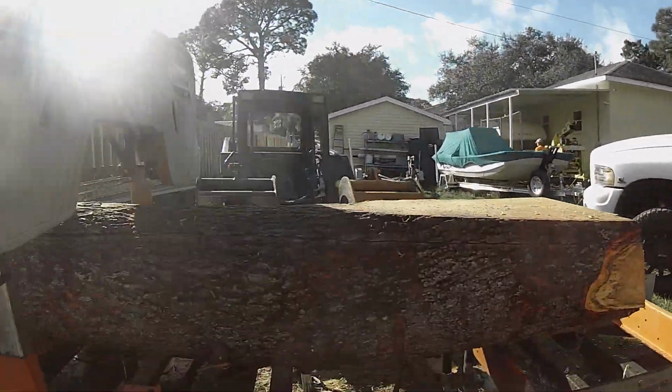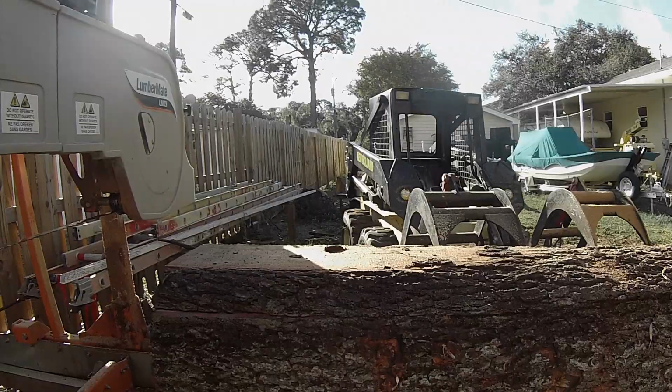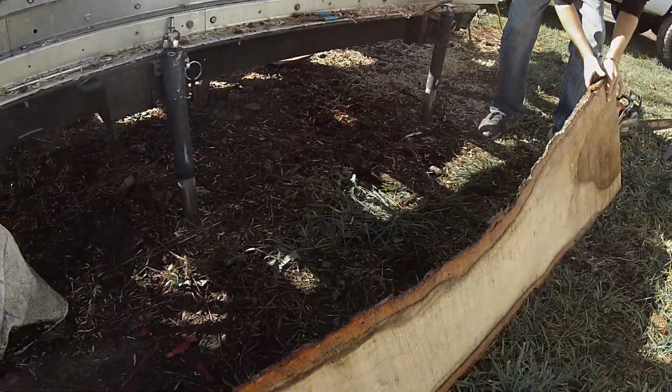Alright, you wanna look at it together? I haven't really looked at it yet. I'm excited. Alright, we're gonna see what it looks like. Yeah. All right, let's see. What's that piece look like underneath?